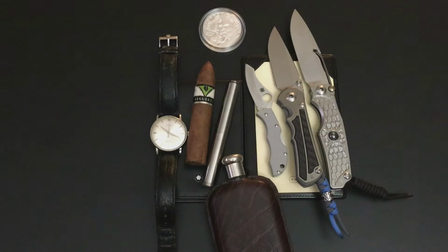I turned my iPhone 6S Plus. No, I didn't get the 7. Waiting for the 7 Plus. From photo to video, now it's time for us to continue our daily pocket dump deconstructions.